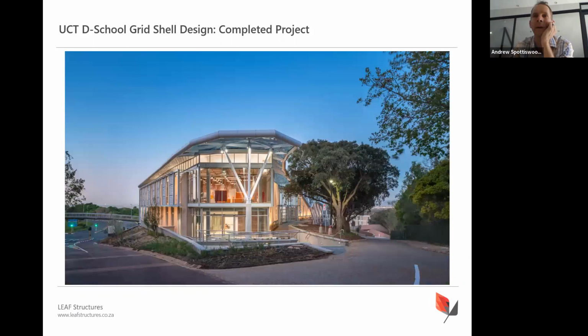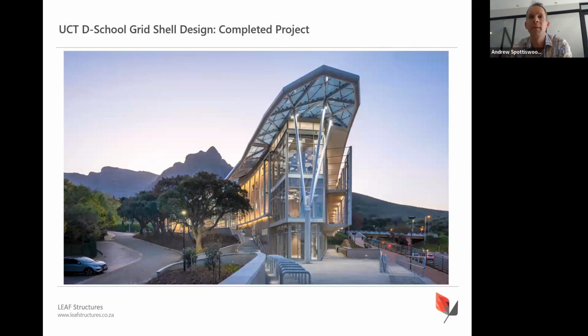And you can see, this is on the western side, where we had these three columns that came down and then joined a larger concrete column. And then the same thing on the eastern side. Because the building stepped down, on the eastern side we ended up having quite tall columns.